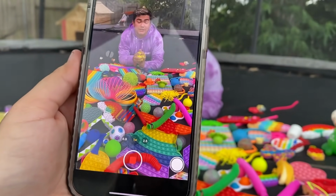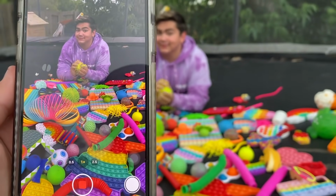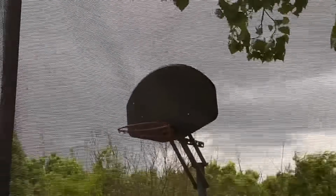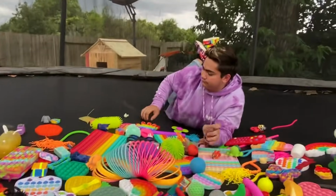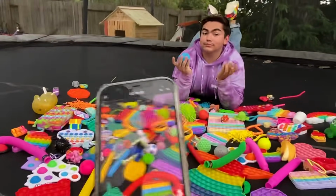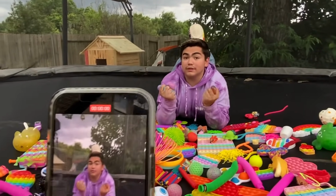Welcome to our fidget trampoline. You name it, we have it. What? Look at that. Looks good. One more time though. I like it better when I was more screwed up. Okay, yeah, I told you it looked better. Ready? So we need to hurry up just in case there's a storm.